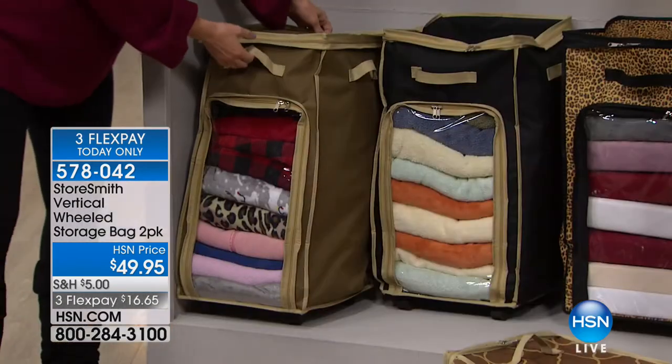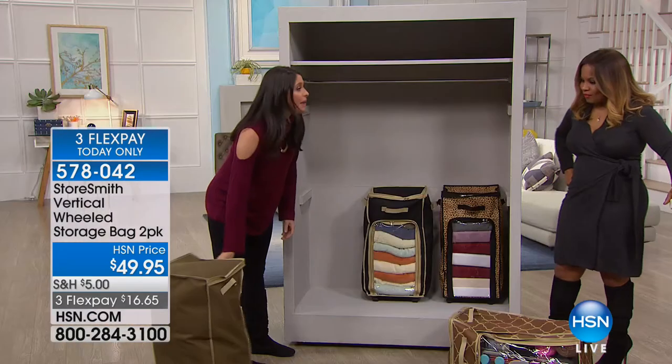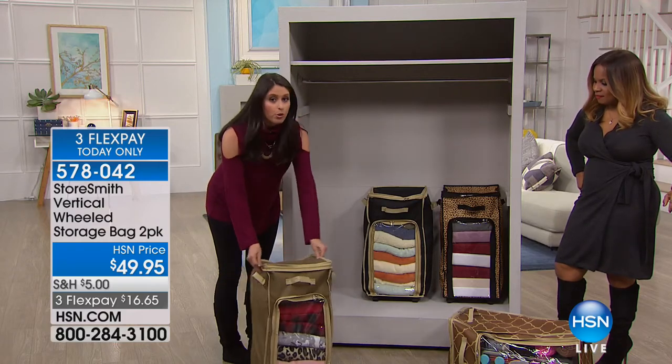These are beautiful to look at, and my favorite part about them, well, two things actually. Number one, they're on wheels. So I can put up to 30 pounds in here and I don't have to hurt my back. Yes. Picking it up and pulling it around.